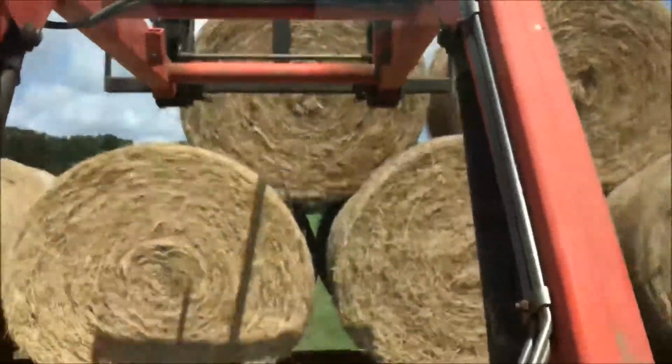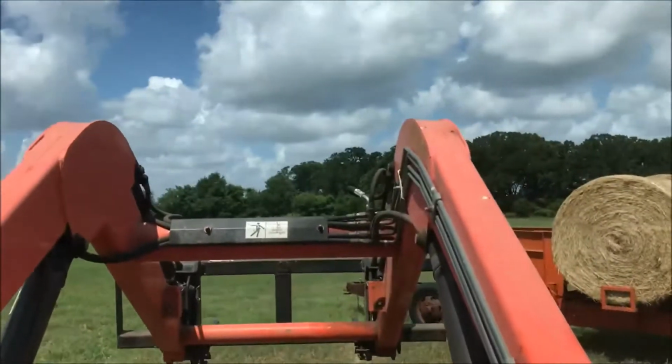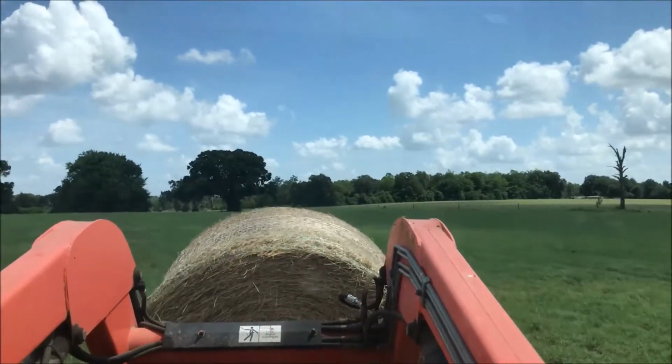Alright, that's what we call a load. We got 15 bales there, and I'll put one on the front end of this tractor as I pull around. Alright, so we got load number 4 on. We're headed back to unload.